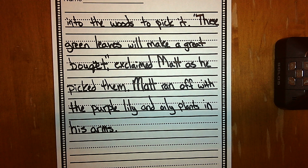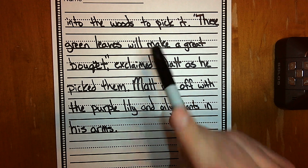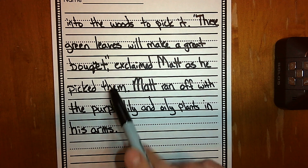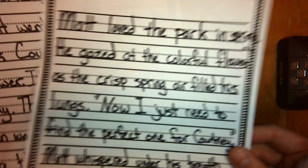So as you know, my story, Matt, he is picking flowers for Courtney, and he does not know that he's picking poison ivy too. So these green leaves will make a great bouquet. I have just got to my problem, and I have 2 full pages.